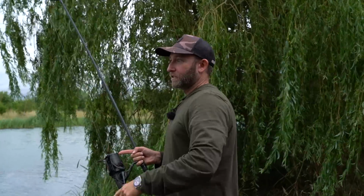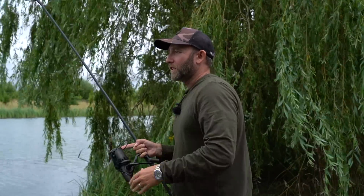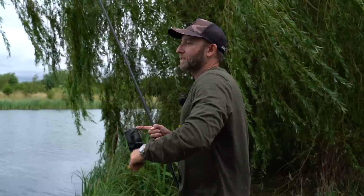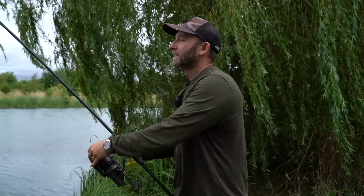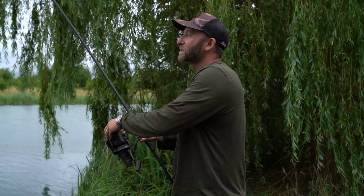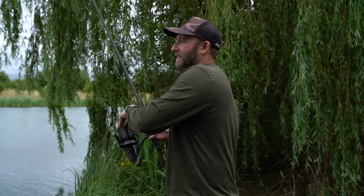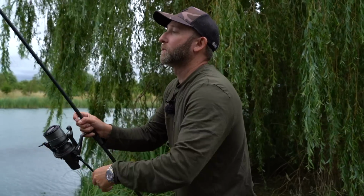So I made a bit of a tactical change there. The fish were showing in the swim to my left. The wind picked up though, and the fish definitely started moving a little bit more down in front of me. So I rigged up a solid PVA bag and put it right on my boundary, if I'm honest. It was very much on my boundary line, probably a rod length or two from where the fish were actually showing, but on the same line, and I've managed to nick a bite.